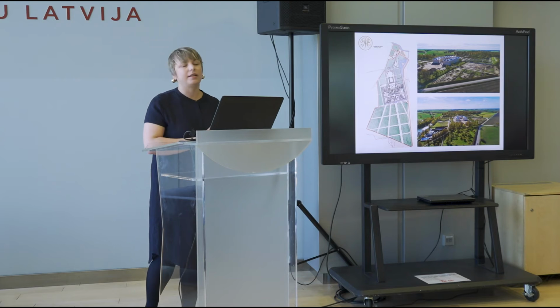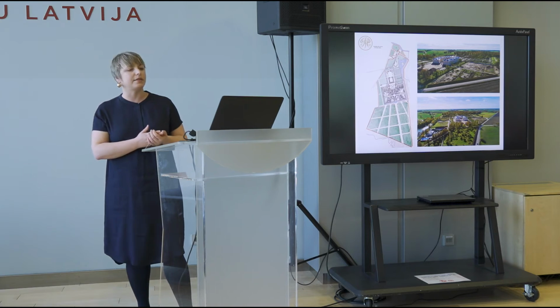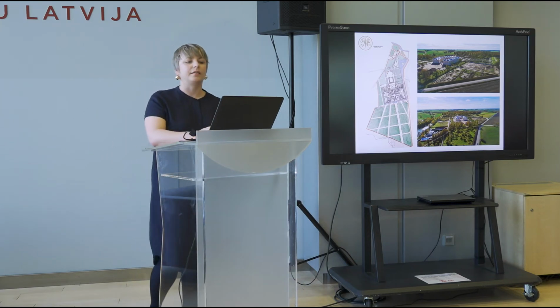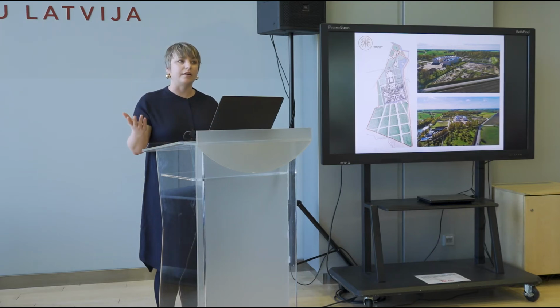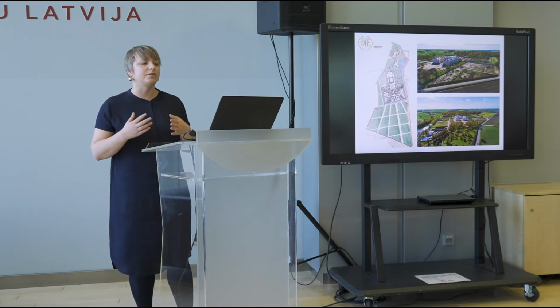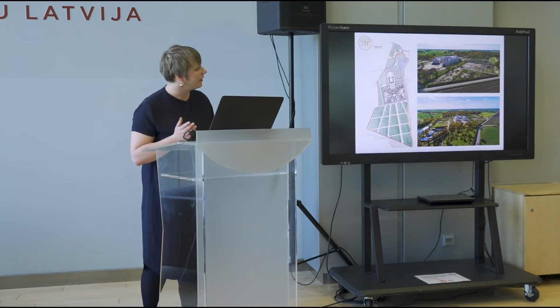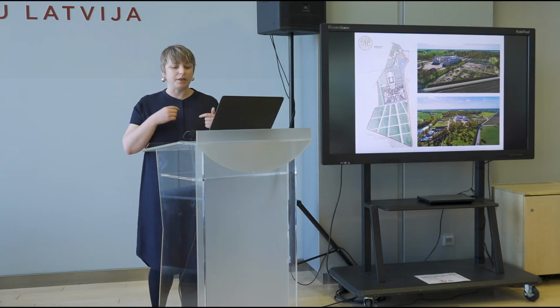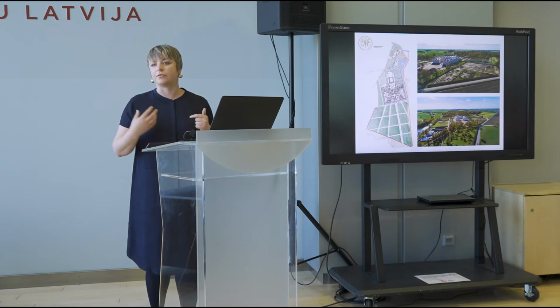How does it look like? It consists of the property that is placed on 85 hectares of land. There are many buildings. This is the palace itself, and the stable buildings in front of it, and also the territory around is very significant and historically important, because there is this regular French garden and also the forest garden behind it.